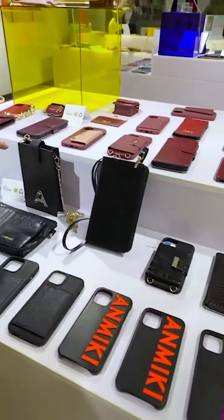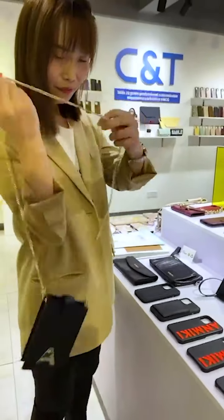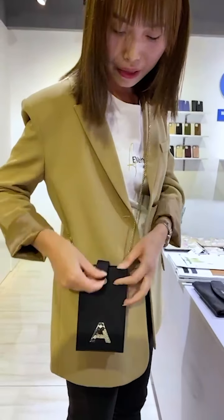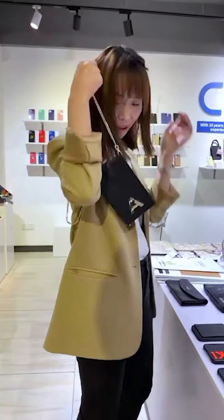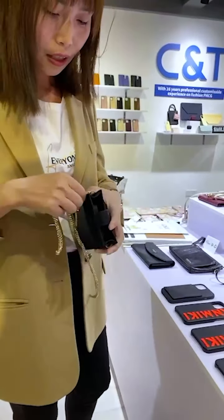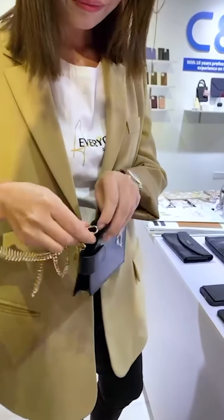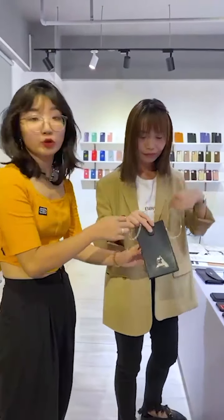Okay, so let me introduce our different products. This is the crossbody phone bag. You can use it like this. Have a look. You can just put your phone inside, for example. This is really very convenient. When you just go downstairs, you don't need to carry too much, just a phone bag is enough, and it's very light, easy to carry. And if you want, you can take this off, because this strap is attachable. You can put it inside or use it like this, so you can change the chain according to your preference. If you want this chain, just hang it up, and if you don't want it, just take it off.